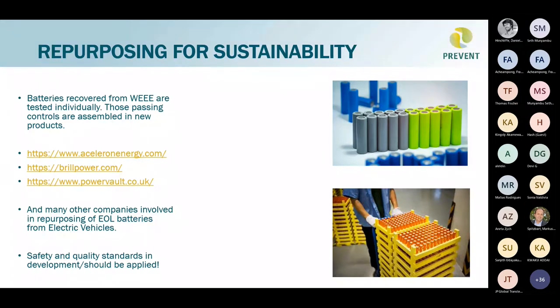As an example, I talk about e-scooters. I said to you that the scooters have a low lifespan, but the batteries could be very good. So this is the concept: you take the batteries that are good and try to make something else with them, a new product.